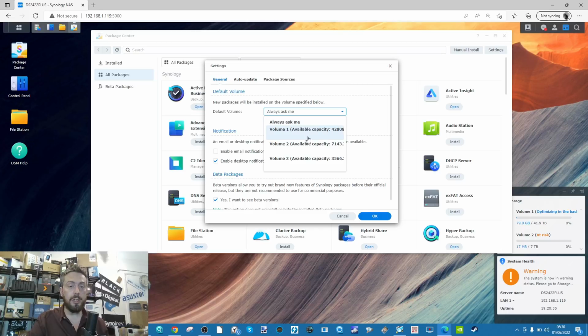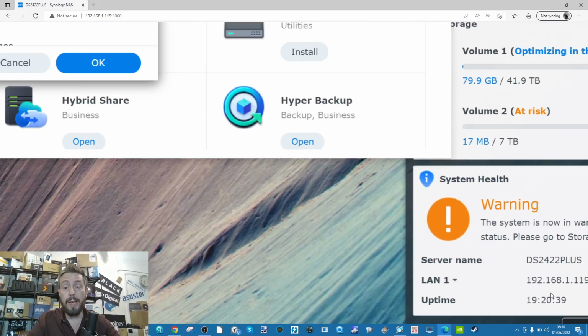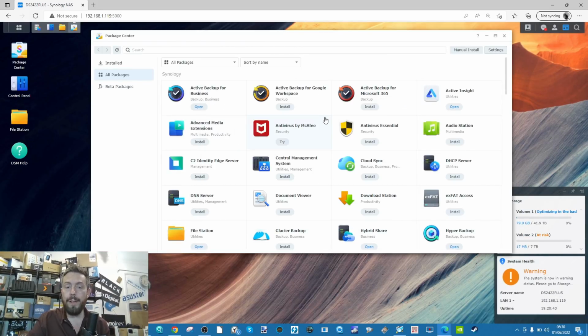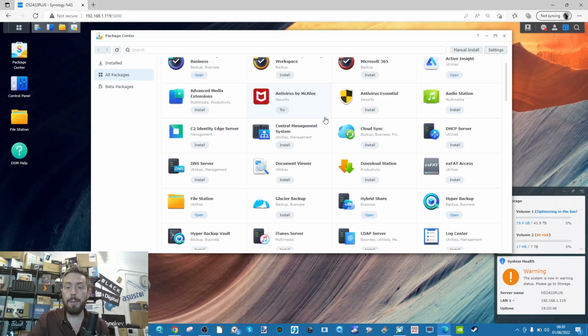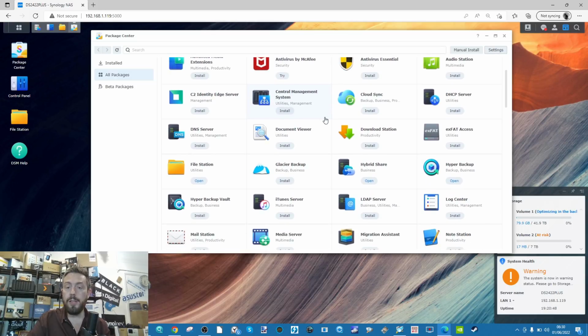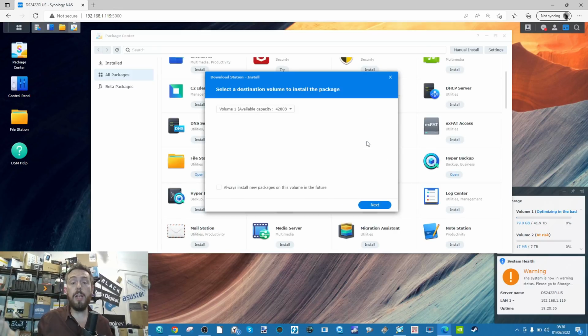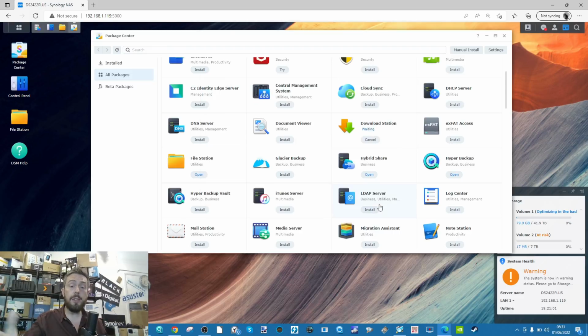There's no limitation, nothing stopping users using volumes just because the system is claiming them to be less than suitable. So if we go ahead and just click install on any application here that people might use, let's go with Download Station. Why not? Because you might be utilizing a storage server for downloads. And as you can see, we can select that volume we created. We can click next and we can install that app.